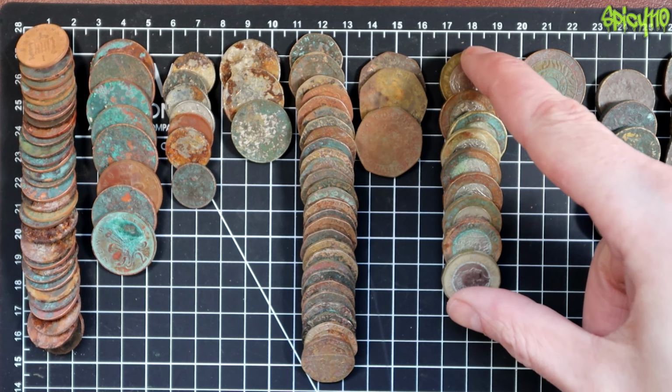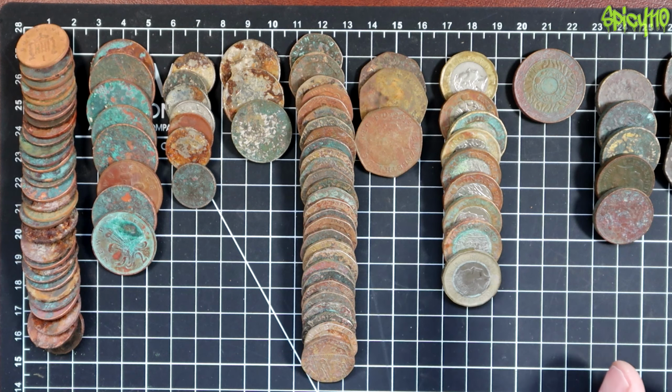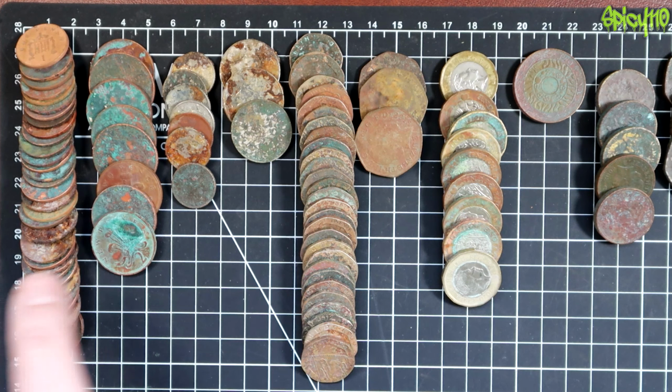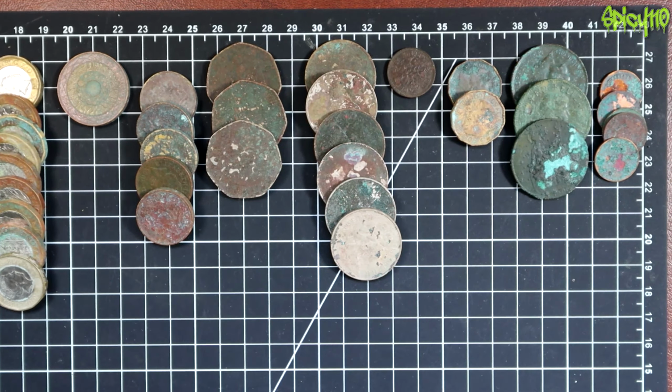Current 50Ps, current pound coins, current £2 coin, and then we've got old style £1 coins. I believe the old style £1 coins can still be exchanged in banks. They can't be used in shops, but I think they can be exchanged in banks. And on that basis, I have about 24 quid. Let's move on to the old stuff.